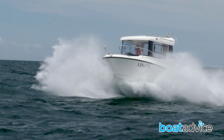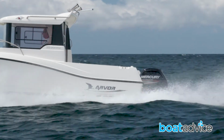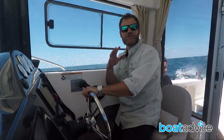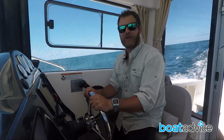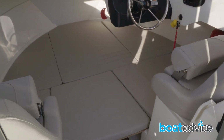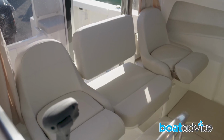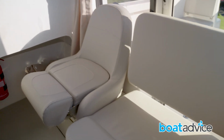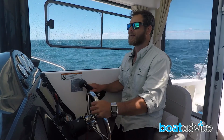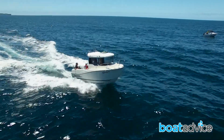It may only be 5.5 meters in length, but the Arvor Sportfish 555 does provide you with a little bit of comfort and relaxation should you need it. Up the front here, we've got a nice flat bed that runs up towards the bow, and there's a variety of seating options that you can put into the cabin to create a nice comfortable bench seat through the center. If you were all located in the pilot house while you're underway, it does change the handling of the boat a little bit. But if you're at rest, having a lie down is completely doable and very comfortable.